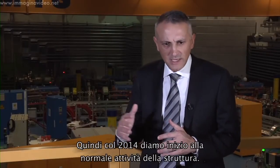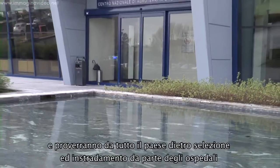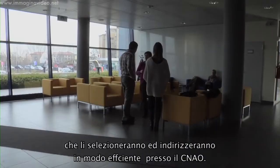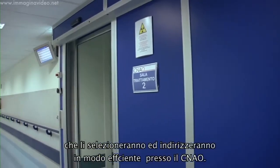So from 2014, we are starting the normal activity, the normal operation of the facility. Patients will be treated mainly within the national health system, and patients will be selected from all Italy by hospitals that will select and send in an efficient way the patients to be treated at CNAO. In regime operation, we estimate to treat more than 2,000 patients per year with good results and giving them hope to be cured from their diseases.